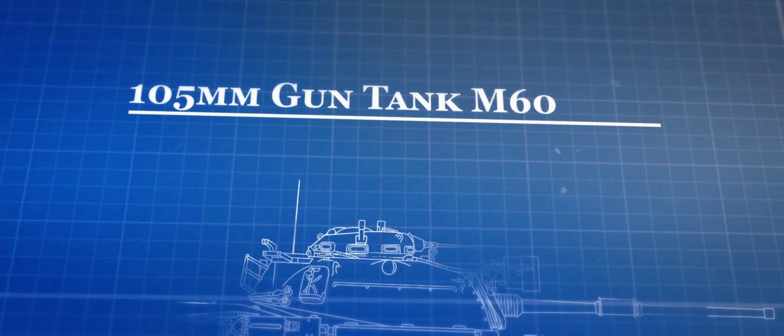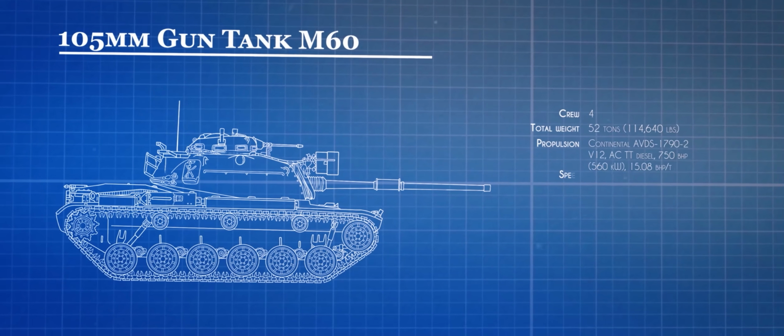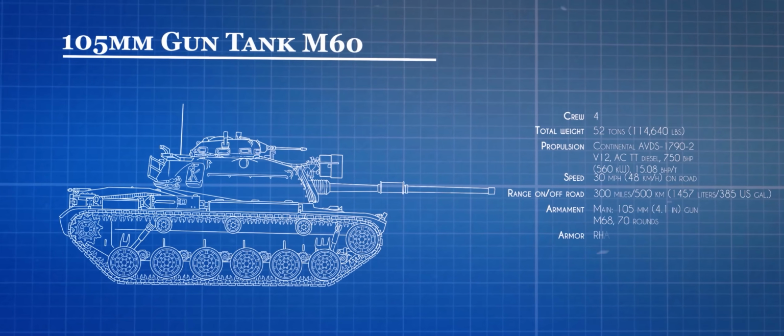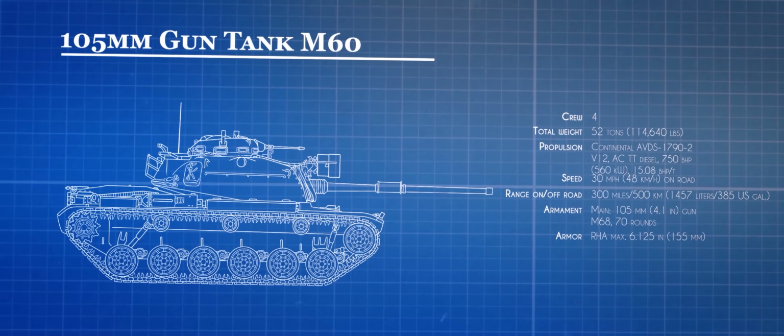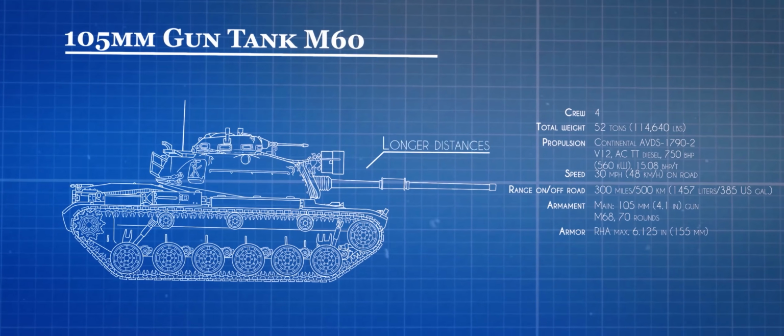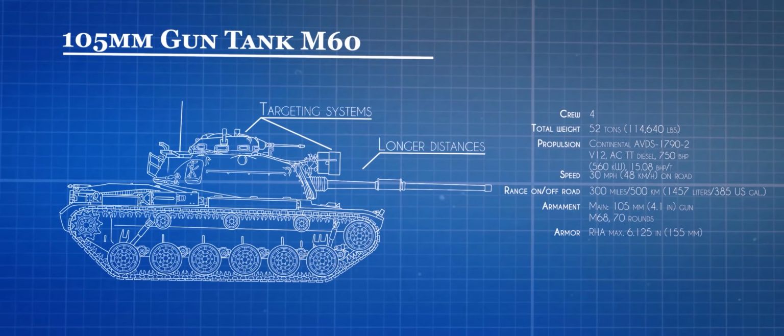In December 1960, a combined production effort between Detroit Tank Arsenal and Chrysler Corporation led to the M60, fitted with a 105mm M68 gun. The long length of the barrel provided opportunities for engagement over longer distances, and the addition of more modern targeting instruments increased accuracy.